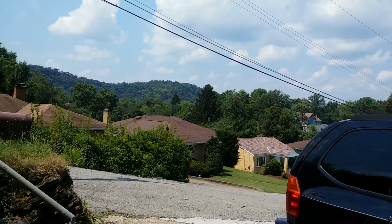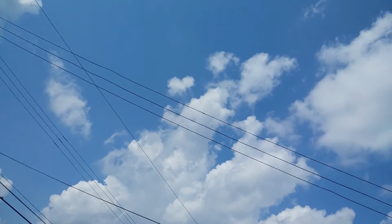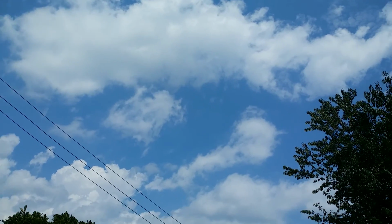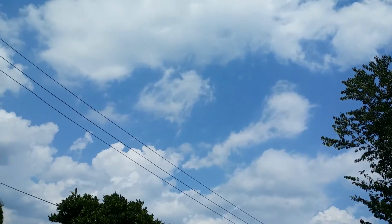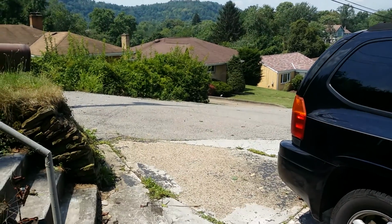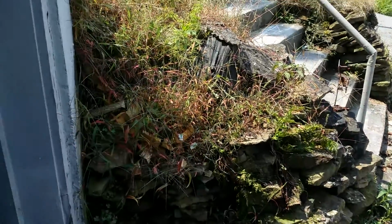92 degrees, guys, out here, man. Look how nice the clouds are. Nice blue, semi-cloudy sky. We had a bad storm, man, came through here. Bad storm. We just had one limb come down.